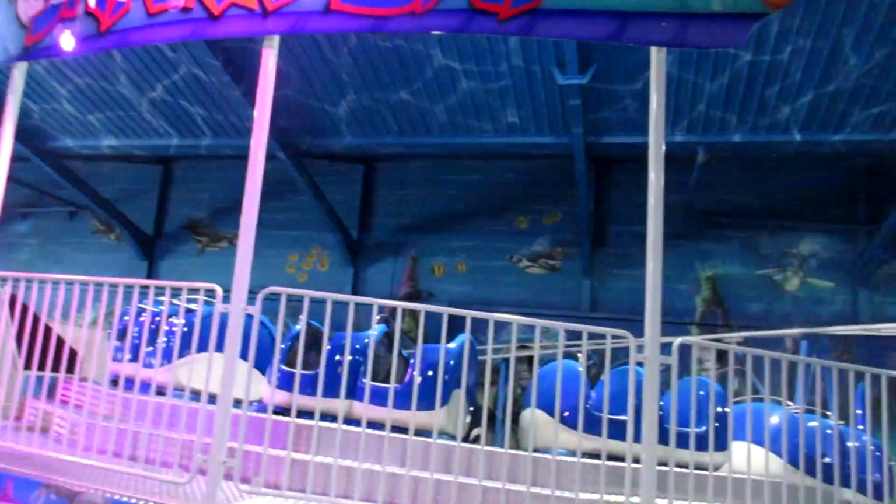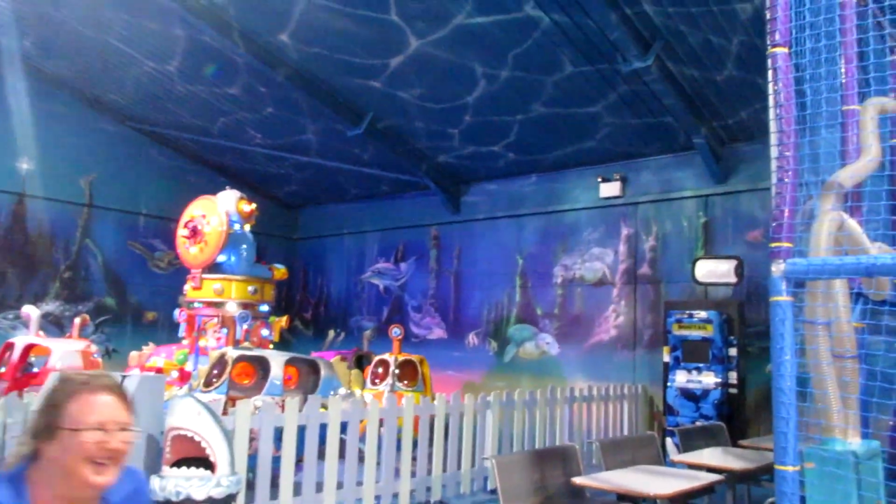About 20 minutes or so in this Atlantis area. I mean, all the paintings on the walls are stunning, really, and even on the roof, there's like water effects. Really, really cool.